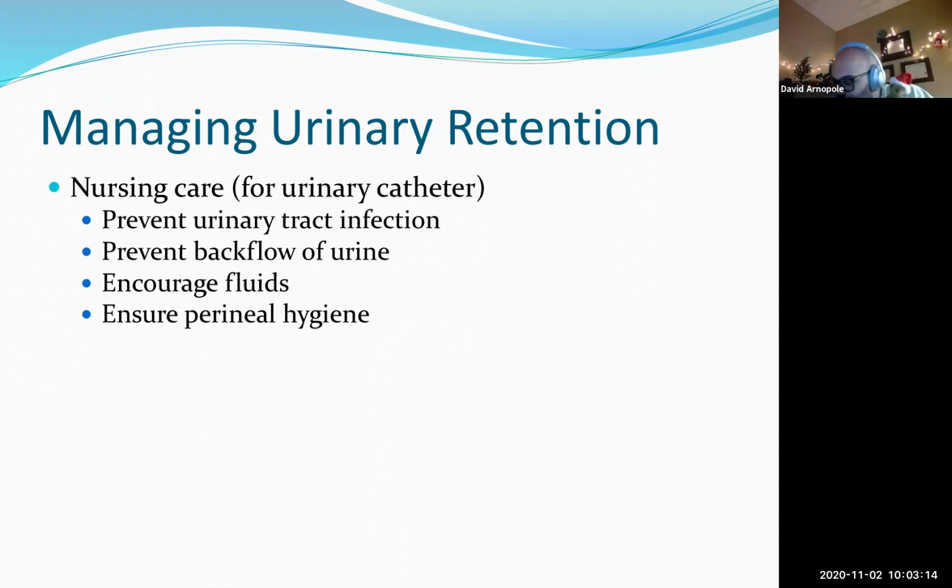Check for kinks, absolutely. Encourage fluids, make sure IV and PO, so they have that fluid going. And you want perineal hygiene, help with perineal care in general.